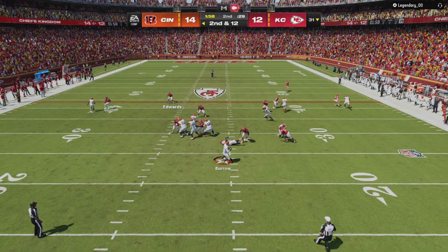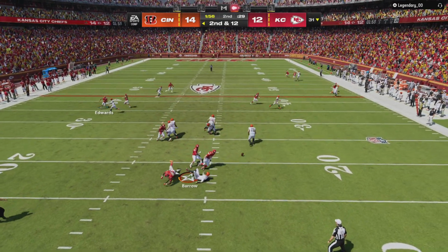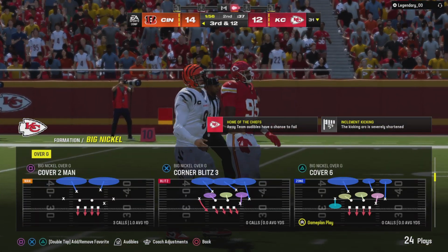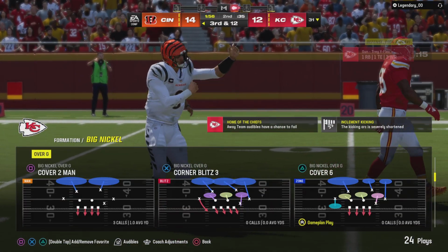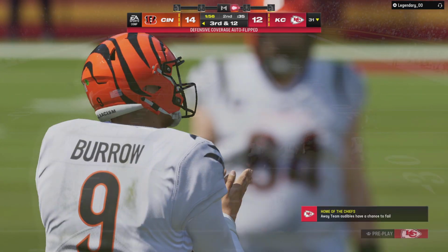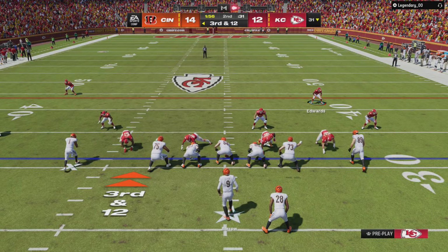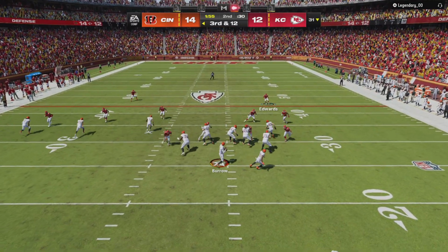On 2nd down, here's Burrow. And that'll fall incomplete. He was hit just as he let that go. And now it's 3rd down. Well, the sequence there defensively: you get the sack to move him to 3rd and long. Then here, just nothing available, and he's got to throw it away.